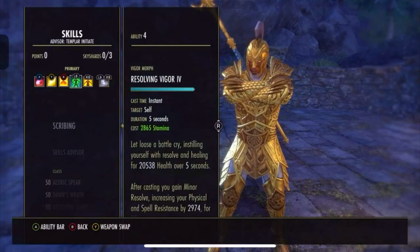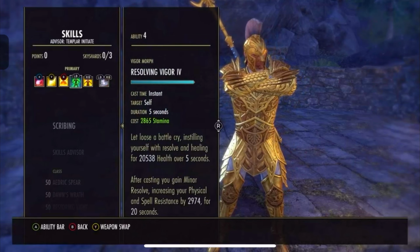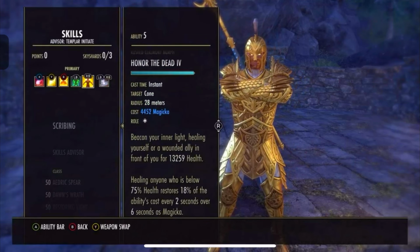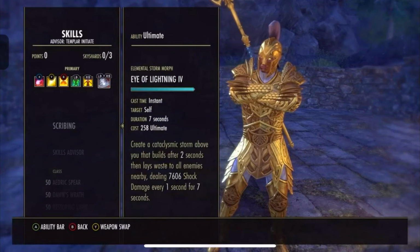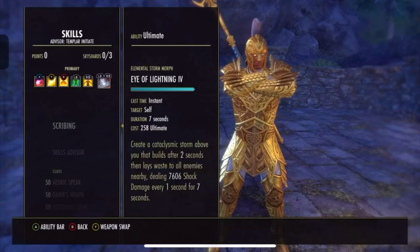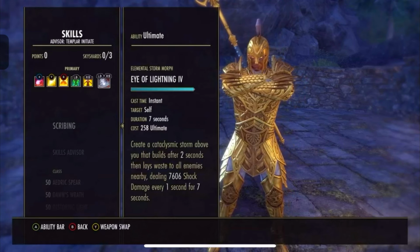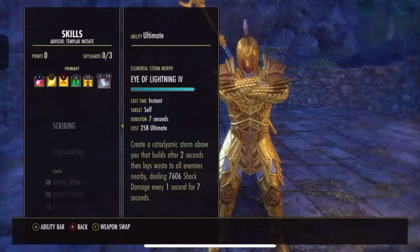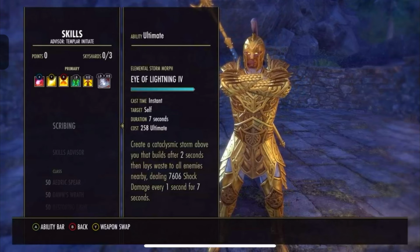We've got Resolve and Vigor for our heal over time and Mind Resolve to boost that armor even more. Honor the Dead is just our sort of spam heal, very, very strong. And also Eye of the Lightning, so it's going to summon a lightning storm around you. Again, it's a channeled over time effect, so it's going to benefit from the Deadly Strike and also the Tharikas as well, because that's Major Berserk. So everything is going to benefit from themselves.